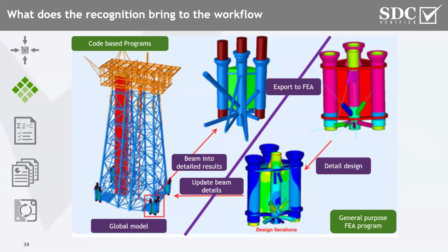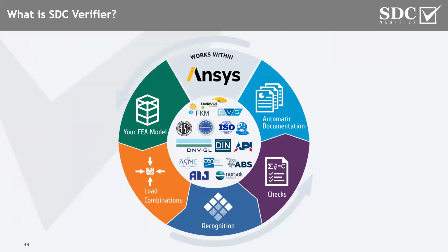Again, now one of the biggest benefits of the software and what recognition brings to it is that you can keep all your processes of structural verification according to standards within the same model, and you don't have to go back and forth a few times between Ansys and other tools that are not connected with mechanical the same way as SDC is. Now it's time to talk about the standards.